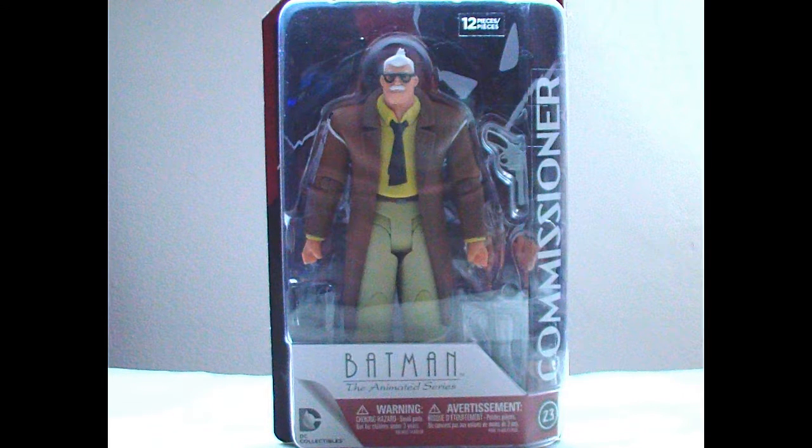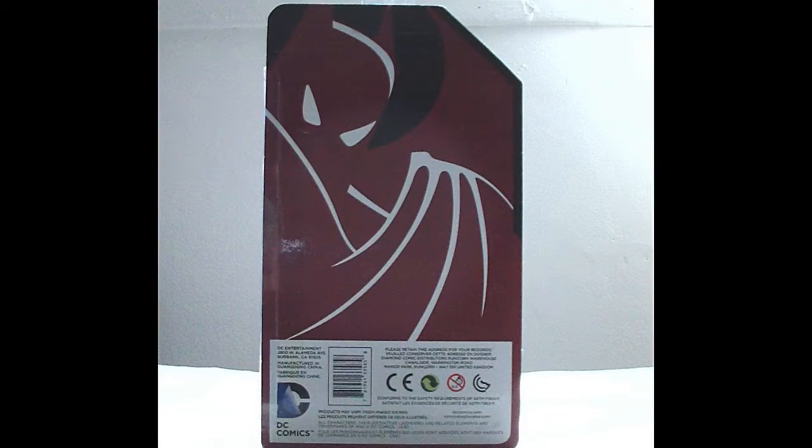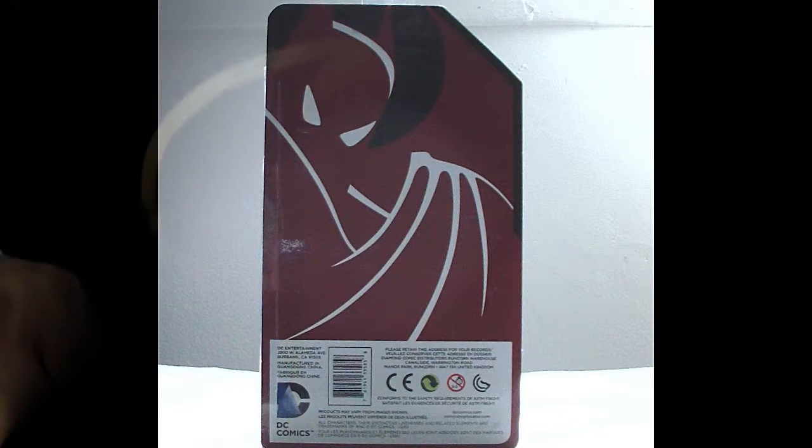Today we're taking a look at Batman the Animated Series Commissioner Gordon. That's right, Jim Gordon from DC Collectibles. He's figure number 23 in the Batman Animated Series here. You can see him on blister card packaging. There you see it says 12 pieces at the top. You know my story with that. And of course on the back is just a silhouette. So without further ado, let's take a look at the figure inside.